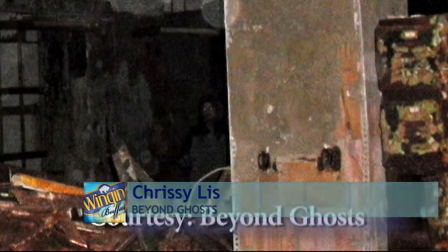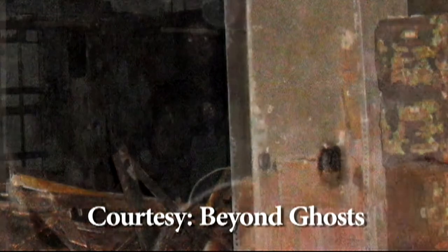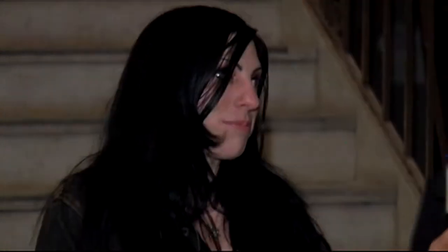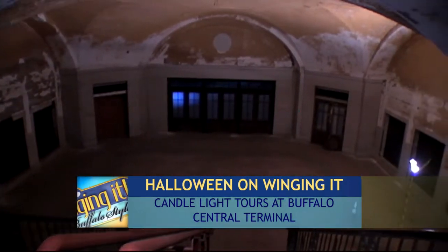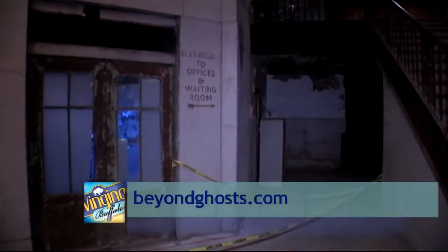We do have a picture that was sent in from one of our tours where there was a woman back in one of the rooms full of debris. So we don't know who could have gotten back there, but it's a pretty creepy picture. Now, you guys took me down here to the trolley lobby, saying it was one of the creepiest places in the building. What makes it so spooky? I think because the area of itself is just a small enclosed area. It's very, very dark, and plus all these little openings, and you never know what's down here.